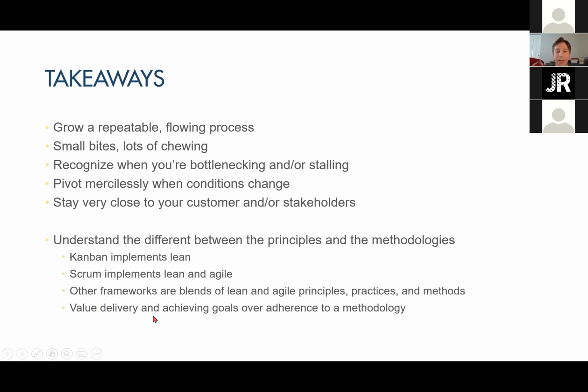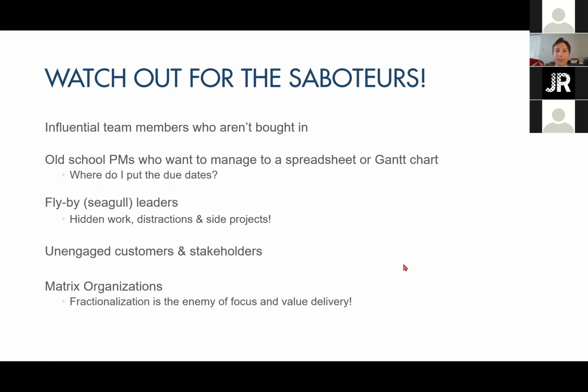And at the end of the day, value delivery and achieving the goals for that customer is what it's all about, not a methodology. There are some saboteurs. I think this is my last official slide here. There are things to watch out for that can harm you in a Lean and Agile sense.